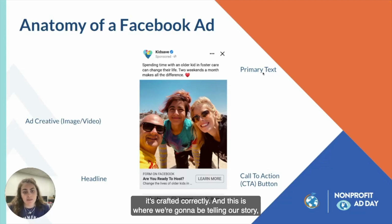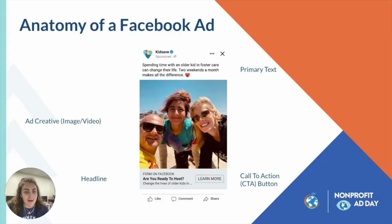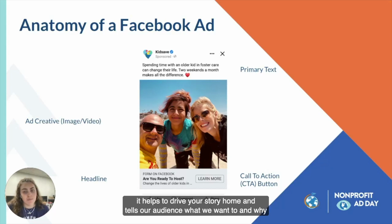This is where we're going to be telling our story, introducing ourselves and our organization to those who may not be aware of our work. We'll be reconnecting with donors, encouraging them to give again, and much more. The main copy here, although it's not the most eye-catching, helps to drive your story home and tells our audience what we want them to do and why it's important.